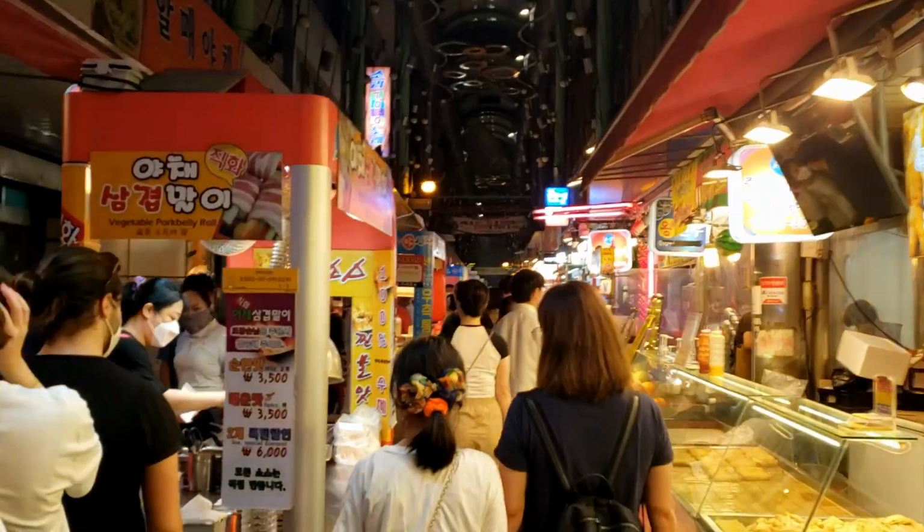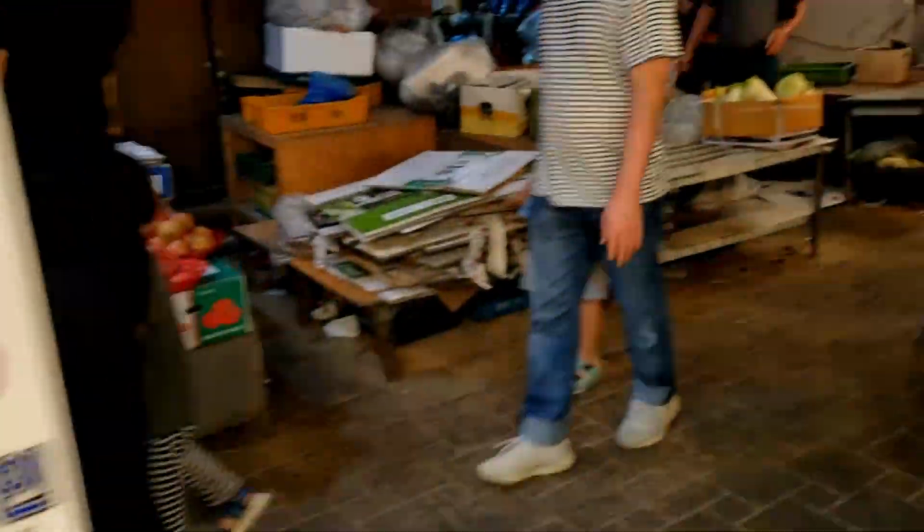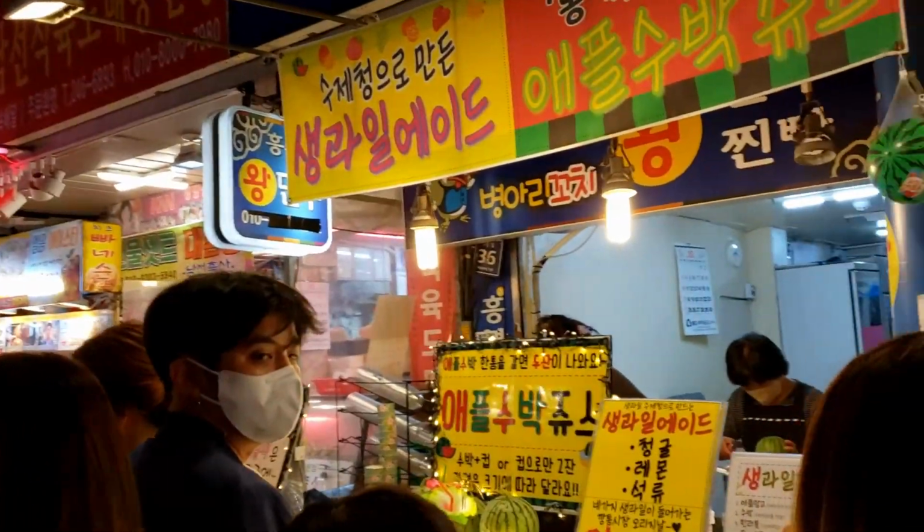Here we go. Very similar to what we saw in Jeju, but a little more packed, a little more crowded, and a lot more delicious foods.